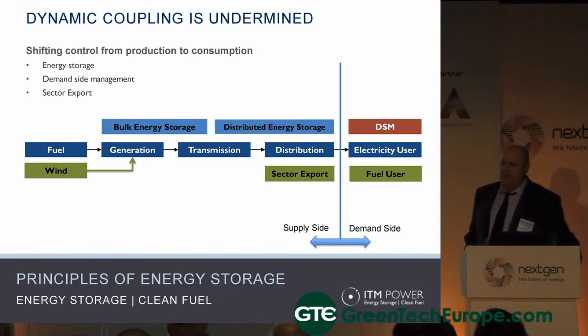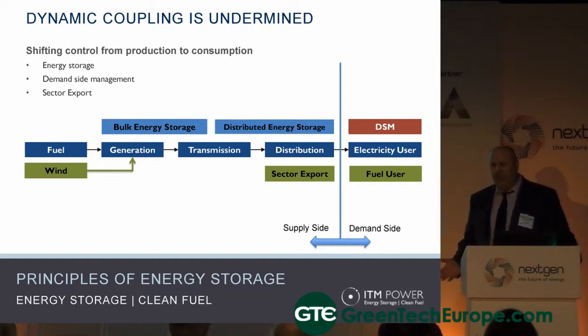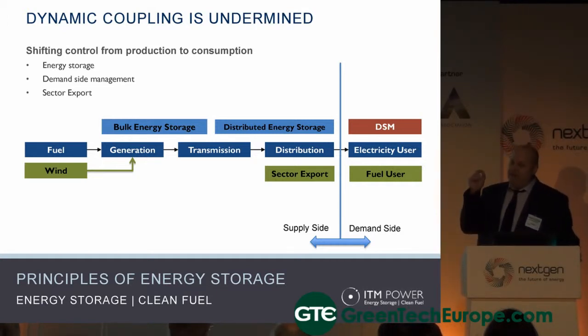You can also implement sector export, which is very similar to demand-side management, and to what is referred to as demand reserve. You can have large pieces of plant all over the country that are ready to be turned on and off whenever you want. So if you have incoming intermittent power that you have to turn down, you simply turn on the load. In our case, that load is an electrolyser, and we make hydrogen. We can put the hydrogen into the gas grid, or we can use it as a fuel. What you do then is capture all of the intermittent renewables by having a load that you can turn on.